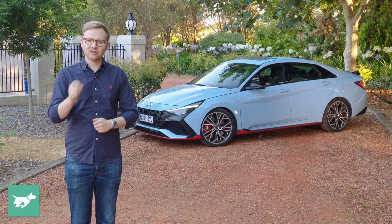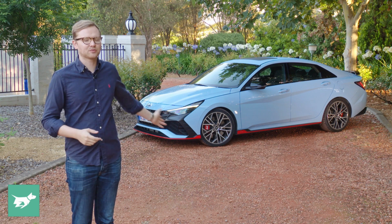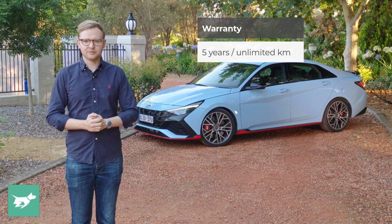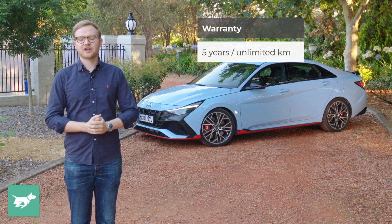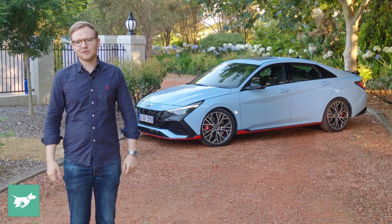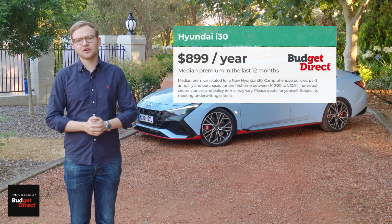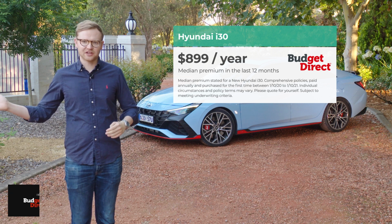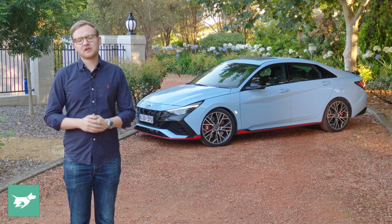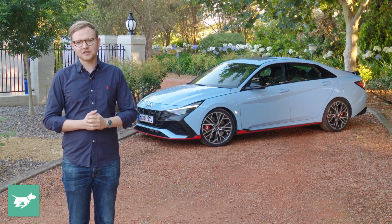Keep in mind though, it's not 75,000 Ks of servicing, which is what we would usually expect over 5 years, and that's what you get on an Audi S3, for instance. The warranty on the vehicle is 5 years with unlimited kilometers, which is good, although it does trail Kia's 7-year unlimited kilometer warranty. In terms of insurance, over the last 12 months, the median Budget Direct customer spent $899 to comprehensively insure a new Hyundai i30, keeping in mind that includes the whole i30 range. Everybody's situation varies, and your premium will vary based on things insurers take into account, like where you live, how you garage the car, your driving history, etc.